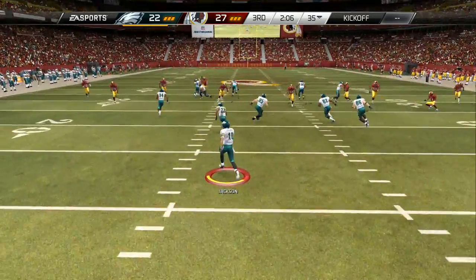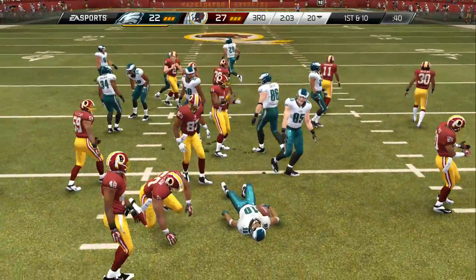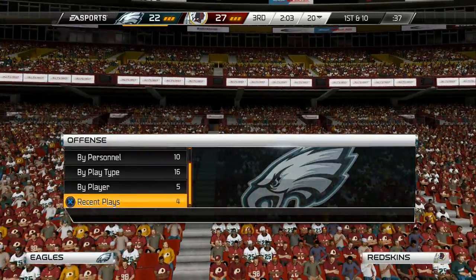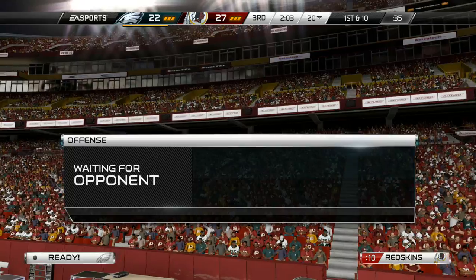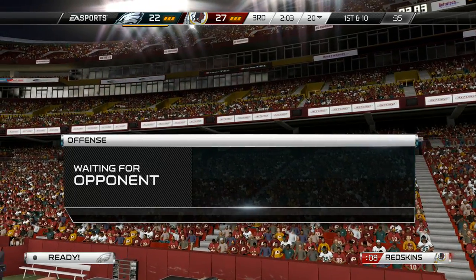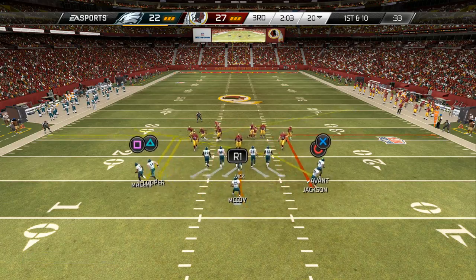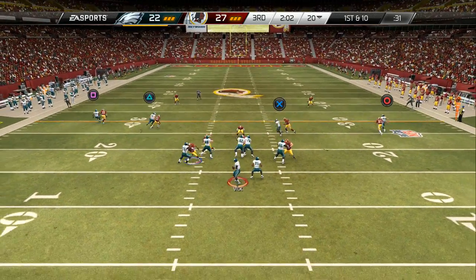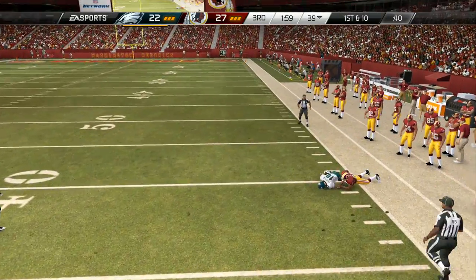DeSean Jackson with a chance here on the kickoff. And it's the same as a touchback as he's tackled right at the 20. First down coming up. Looking to the right side and throwing. The Eagles now move the chains.